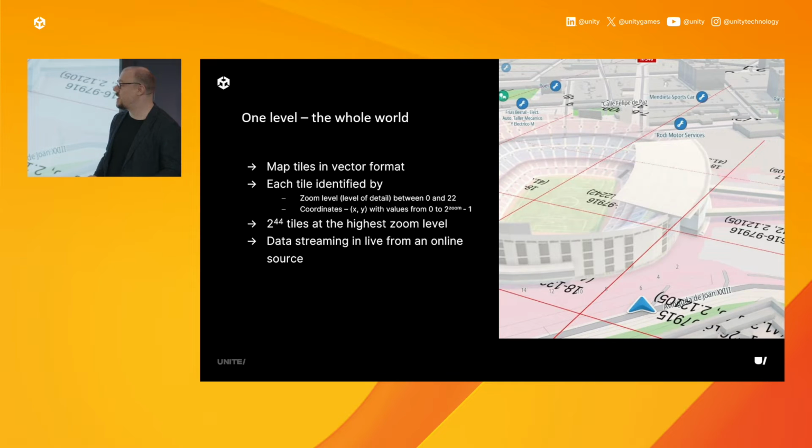And the big differentiator, something that Rock has already mentioned, is that these are not local assets packaged with the application. All of this is online, and our plugin has to download them, parse them, process them, generate meshes, generate all the visual properties, and then render them on the screen.